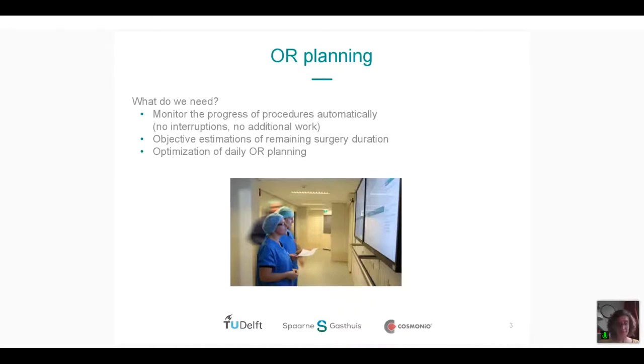So what we need in a perfect future is to monitor the progress of the procedures automatically. That means no interruption of the surgical process to ask how far they are and how it goes, no calls, etc., and no additional work, so no additional registration for the OR nurses. What we would like also is an objective estimation of the remaining surgery duration, because now we are all working with a quite subjective estimation of the OR team themselves. We would like, of course, to optimize the daily OR planning with this information.